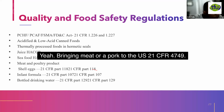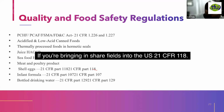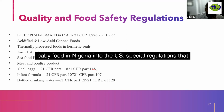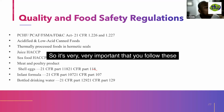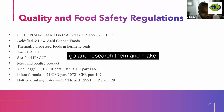If you are bringing meat and poultry products into the U.S., 21 CFR 407, 409, you need to follow those regulations and be able to bring it. If you bring in shellfish into the U.S., 21 CFR 118, you need to be able to follow those regulations. If you bring in infant formulas, or what we call baby food in Nigeria, into the U.S., there are special regulations that you have to follow. If you're bringing in bottled water into the U.S., you have to follow this regulation. So it's very, very important that you follow these regulations, that if your food falls into any of these high-risk categories, you go and research them and make sure that you follow these regulations.